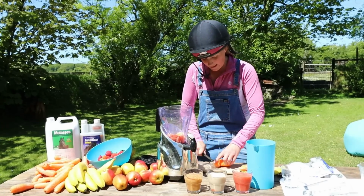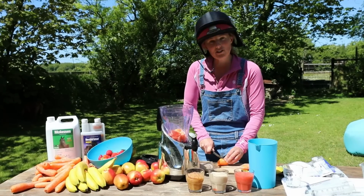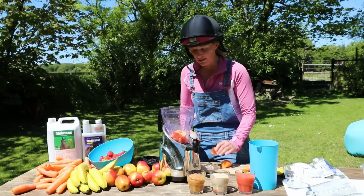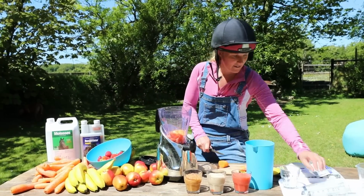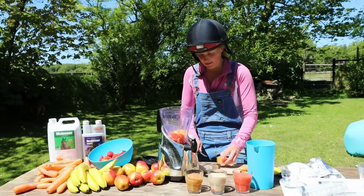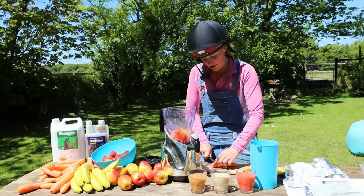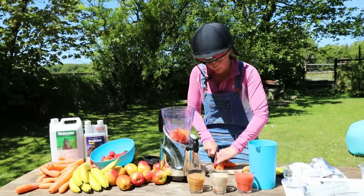On to arguably the horse's favourite, carrots. Every horse likes carrots. Obviously my guys are fairly fat little ponies and all of these ingredients have sugar in them, so it's not about giving them lots of it, it's just about giving them a nice experience. Because if they're happy to have something syringed into their mouth and they think it's going to be a pleasant experience, then they're going to keep that in their mind when it comes to giving them those things that perhaps don't taste quite so nice.